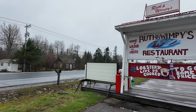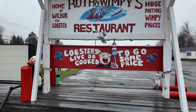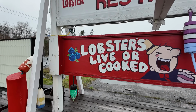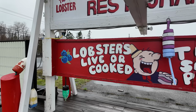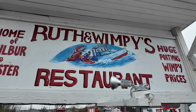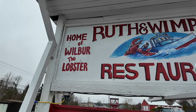It's Ruth and Wimpy's restaurant here. Wimpy, of course, one of the characters from Popeye that ate cheeseburgers. Looks like it's blueberries on the sign because we're in the blueberry quadrant of Maine. But look at this on the sign here. You see a giant lobster taking down a fishing boat. And it says they're also home of Wilbur the lobster.